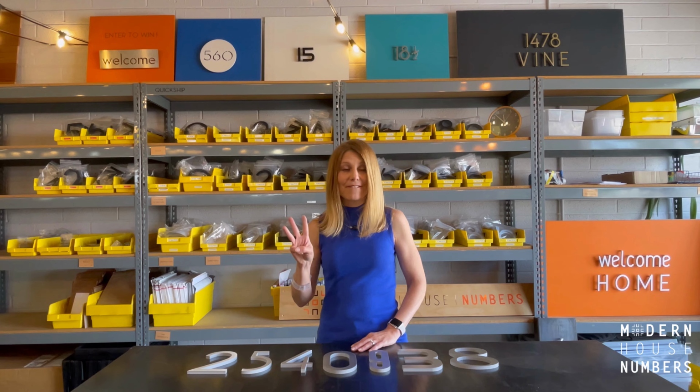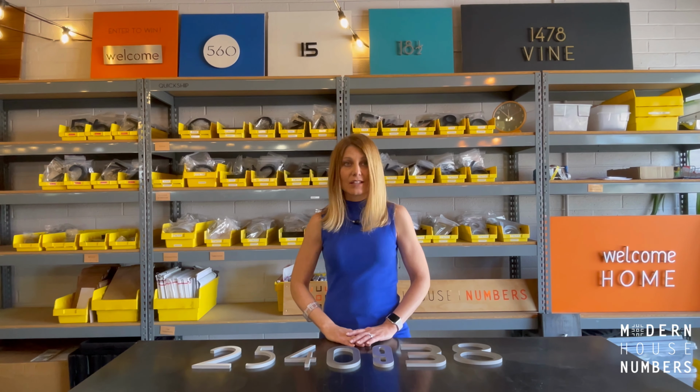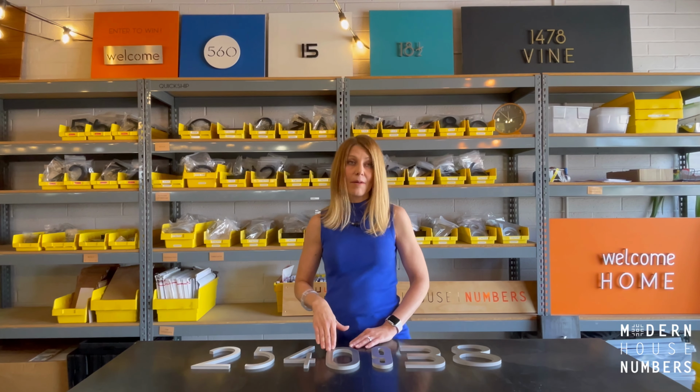Tip 3, visibility. Pick a font and size that will be easy to read. Some of our fonts are thinner and some are thicker.